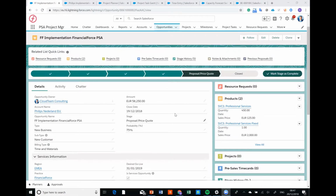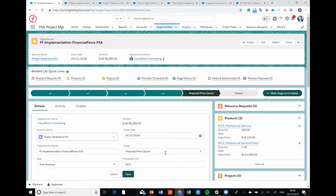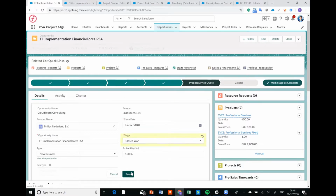So as Gert-Jan said in his initial demo, let's say we verbally agreed it with the customer and it's just a case of getting the formalities done. You can then, by clicking on the close one stage, create our project.